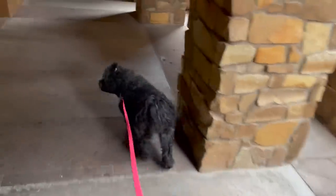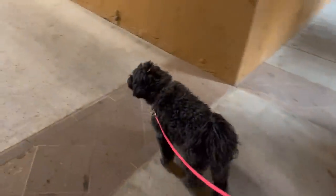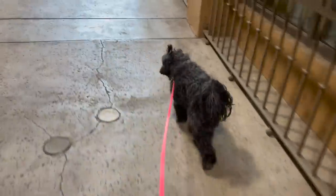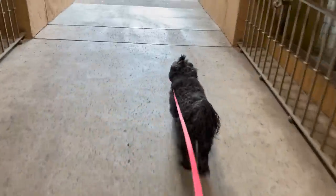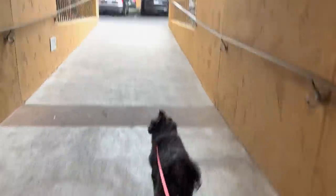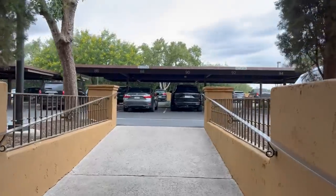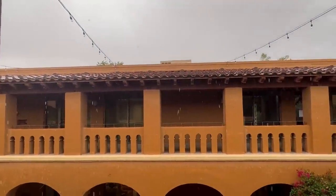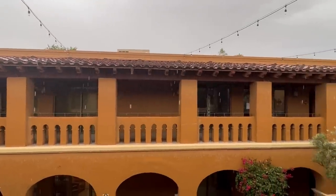Walking Lola. I feel like I never show Lola Bear. That's what I call her. She looks like a little bear. Lola's one of our other office doggies. It's a super cloudy day today, but I'm kind of loving it. It's pouring. I don't know if you can even see how much, but it's chilly willy.